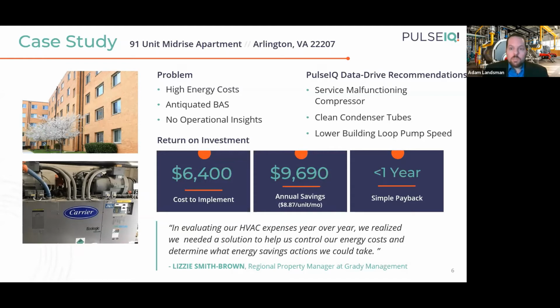Unfortunately, they're in Virginia, but if they were in Maryland, these types of improvements could have generated a rebate from PEPCO of about $20,000. And also, this is just phase one. This is the lowest of the low-hanging fruit. There's a lot more savings that we'll capture over time as we gain experience with the property and as we expand our capabilities. Next slide, please.